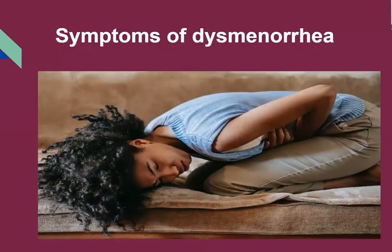Dysmenorrhea symptoms may include cramping or pain in the lower abdomen, low back pain, pain spreading down the legs, and a feeling of pressure in the abdomen. For some women, severe pain comes with other symptoms, including weakness, fatigue, nausea, vomiting, diarrhea, and headache.